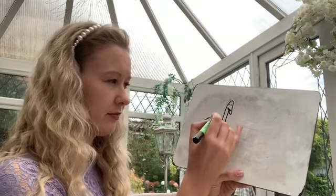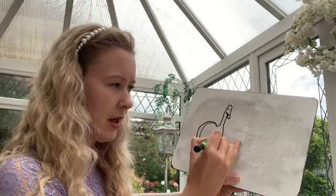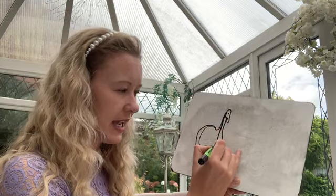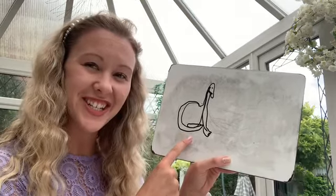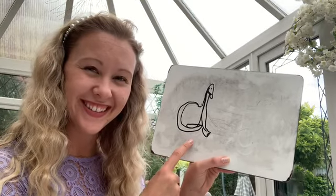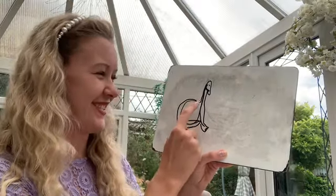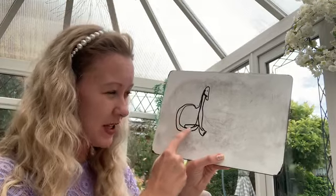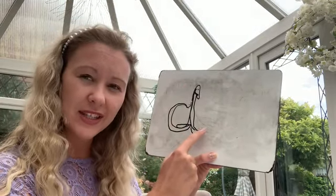We go around his bottom, up his tall neck, and down to his feet. This is a dinosaur. I knew you knew exactly what it was. We go around the dinosaur's bottom, up his tall neck, and down to his feet.